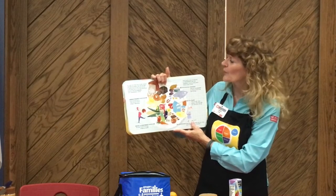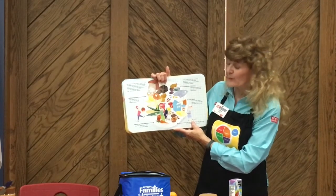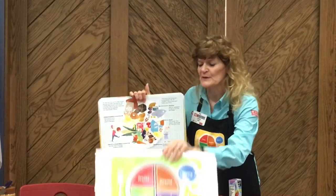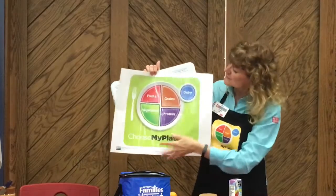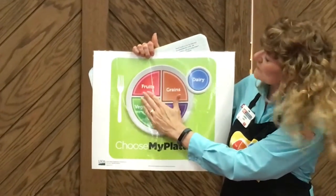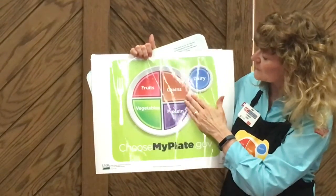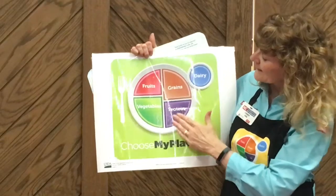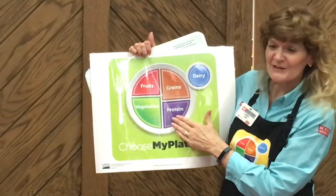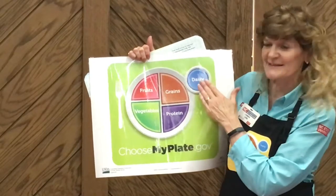But we need more than lunch to make us grow and be healthy. Every day, we need to choose foods from the different sections of my plate. So we need to make sure we choose fruits and vegetables. About half of our plate needs to be fruits and vegetables. And grain and the protein section down here. We can remember P for purple and protein, and some dairy.